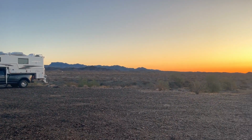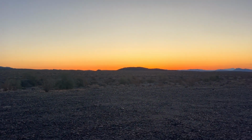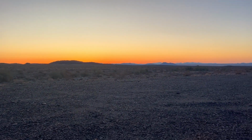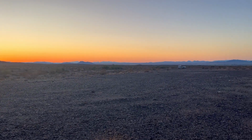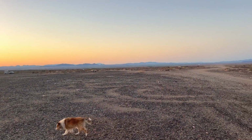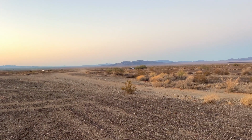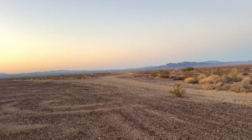This is our first morning here at Vidal Junction. And we're going to take our morning walk, head down a couple of these roads here and check out some more camp spots for future reference. So flat here.